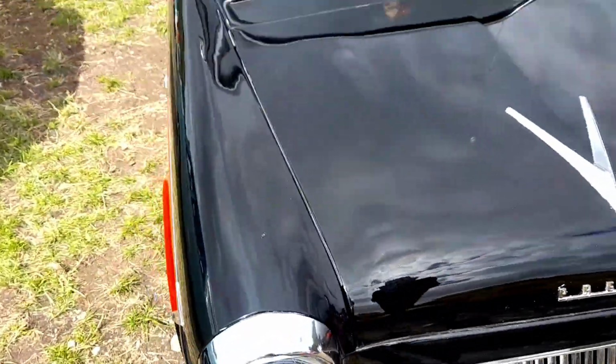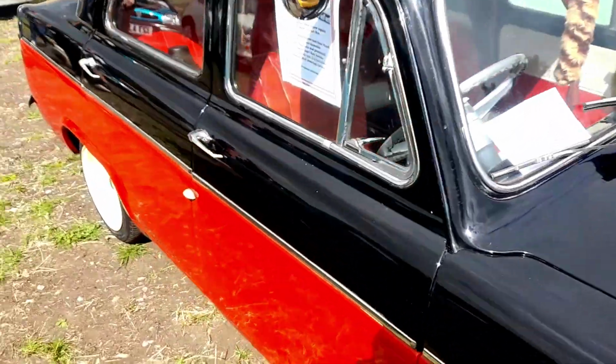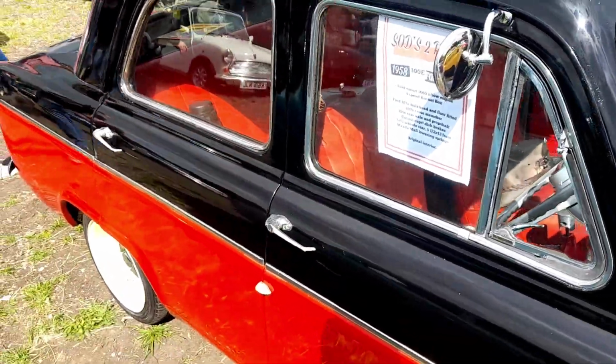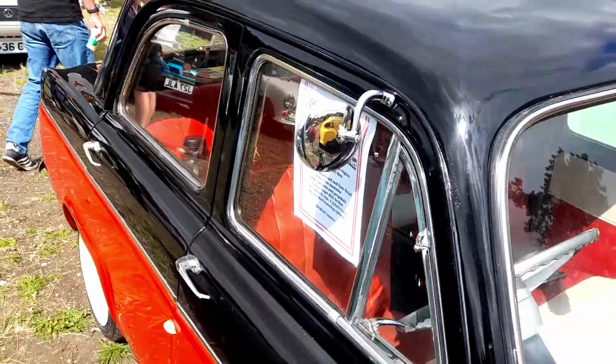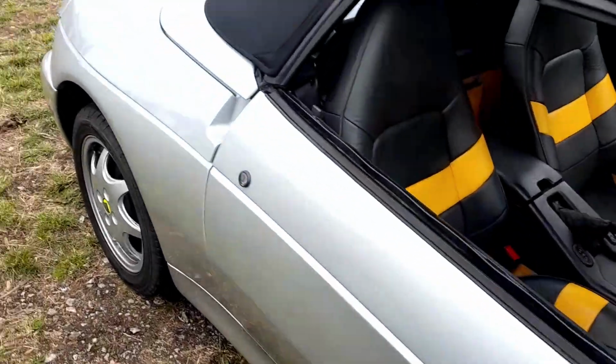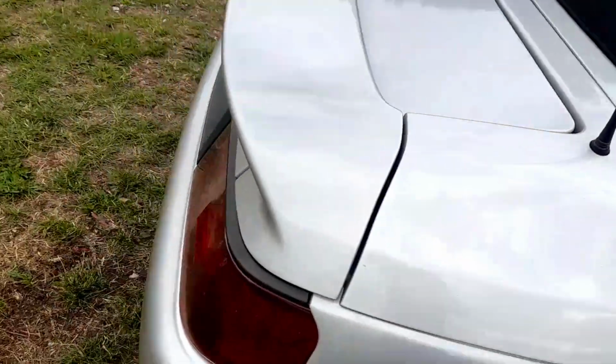Ford prefix are always lovely little things, particularly in the two-tone stuff. It's all the teddy bear stuff of the 1950s, the teddy boy look. Two-tone was the thing. And then here we have a Lotus Elan S2.